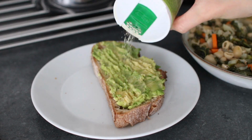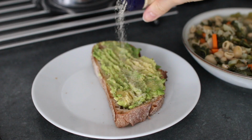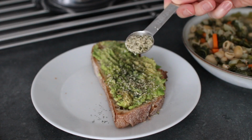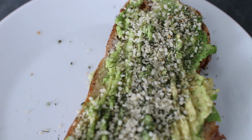With the soup, I had a piece of sourdough bread with half an avocado, herb salt, onion powder, and dried dill. I love this combination, as you maybe have noticed. And then I sprinkled on some hemp seeds for extra protein and healthy fats.